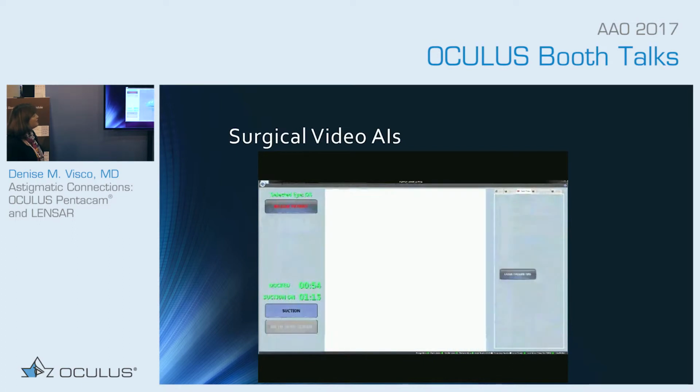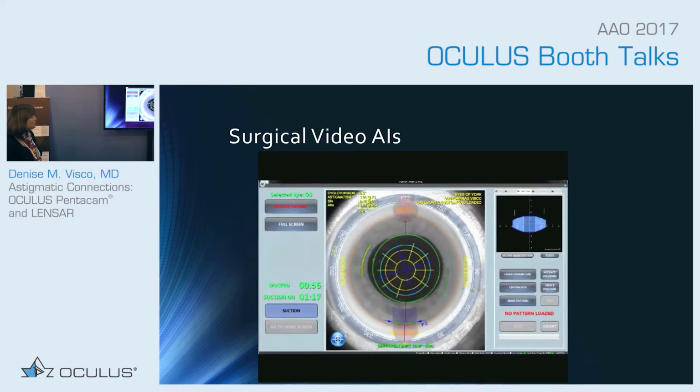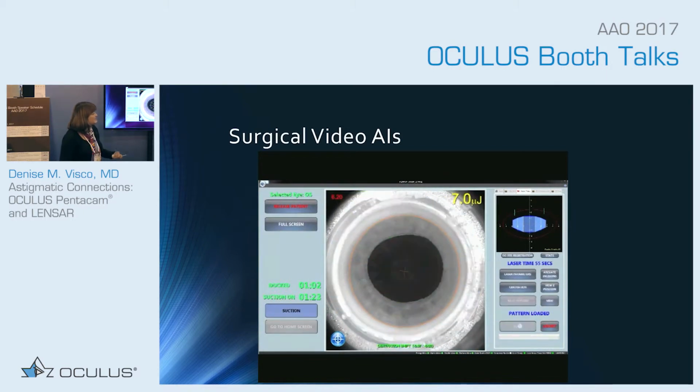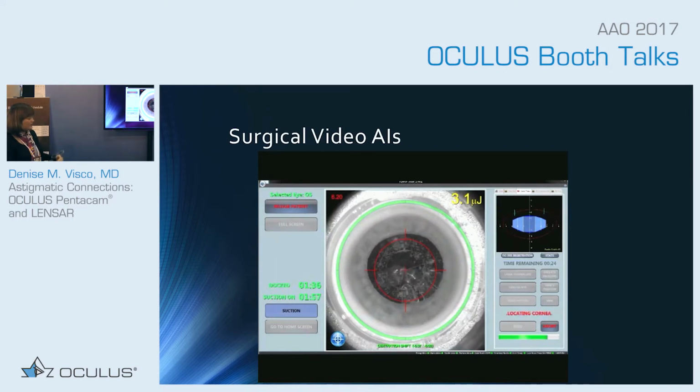Here's a video of how we do the astigmatic treatments. So you'll see this is a large astigmatic treatment, only a few degrees shifted, but still it's very important if you want to get the best results for patients. So the information enables us to adjust for cyclorotation and get great results with our surgery.